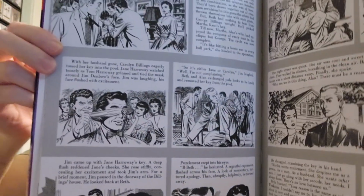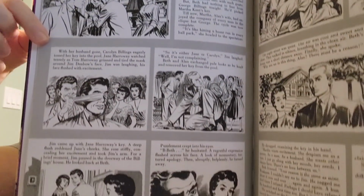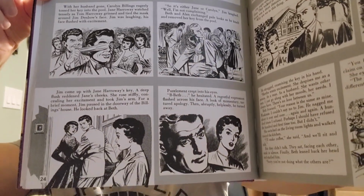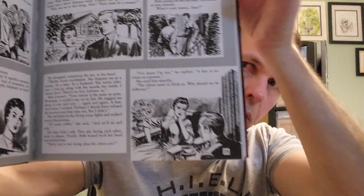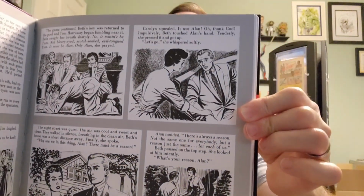Now this is issues 1 through 4. Only the first 3 issues made it to the newsstand. Issue number 4 was never printed until this volume. So this prints Shock Illustrated issue number 4 for the first time.